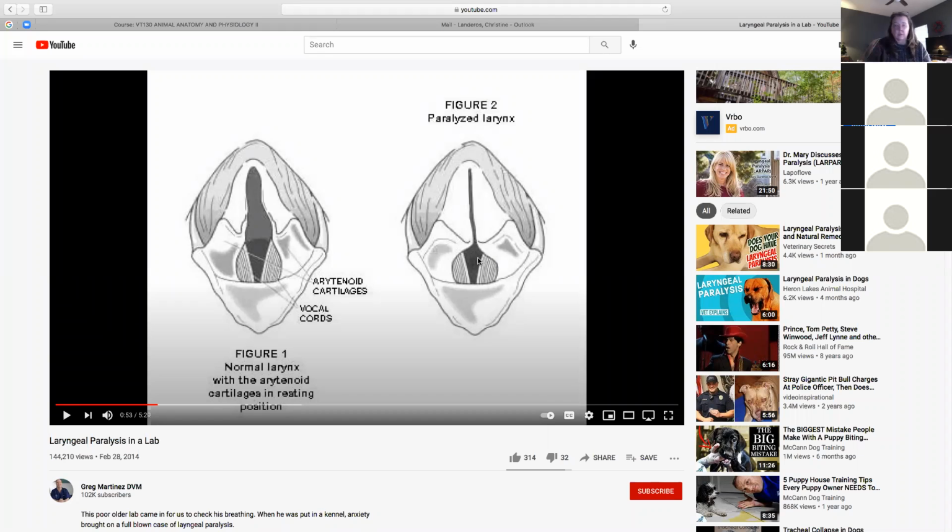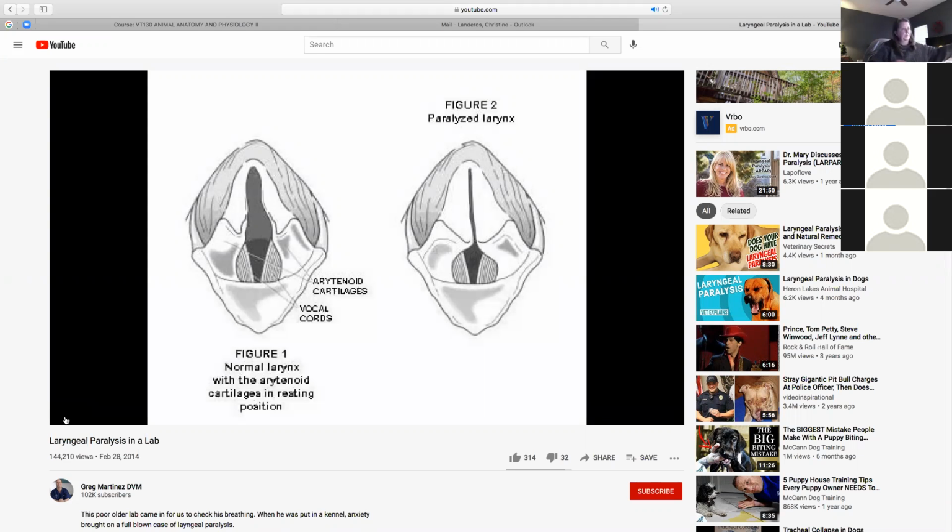Kind of compounds the problem, but he'll explain here. Around the windpipe folds are the arytenoid cartilages and the vocal folds, and they usually get pulled open, like you see on the left. But in a paralyzed larynx, the trachea gets covered up, and you only have a really tall, small hole there at the bottom for the poor animal to breathe through, and that's what's happening.